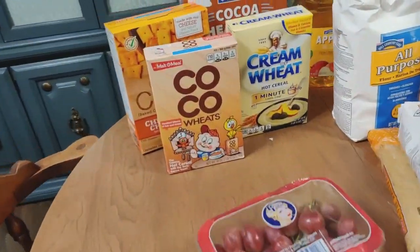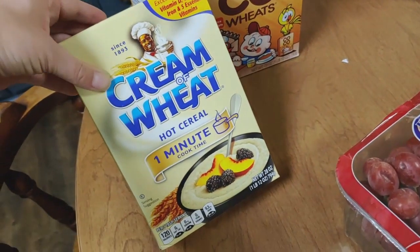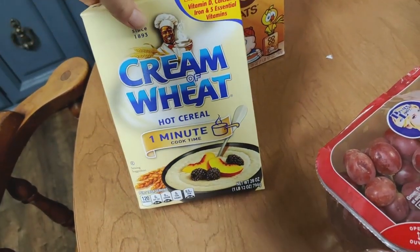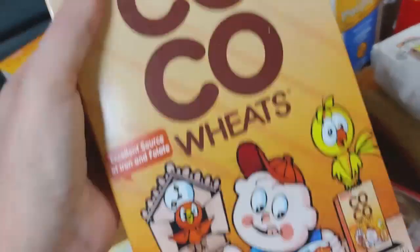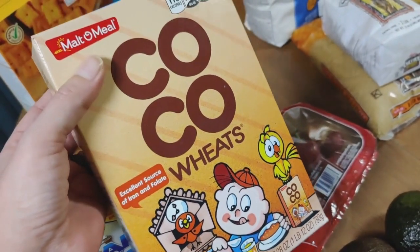And for our pantry items, Tiffany over at Large Family Love made some cream of wheat recently, and I was like, ooh, I haven't had that in years. So I had to get some for the boys, and for some reason, they don't sell the individual packets anymore, so I just got a box. And Adam's favorite when he was a kid was chocolate malto meal, so we got some of that too.